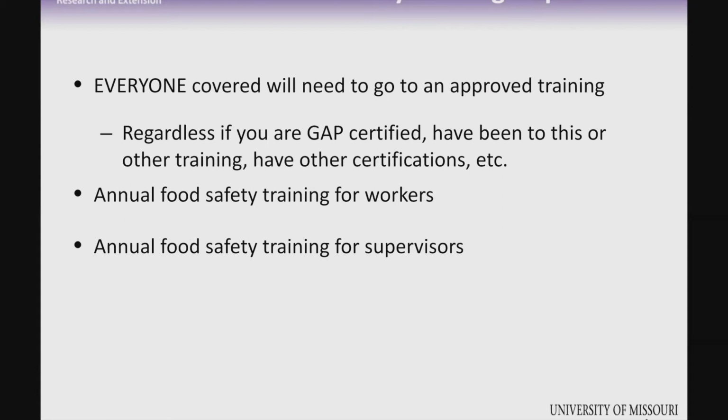Produce safety training requirements. Everyone covered will need to go to an approved training. This is regardless of whether you're GAP certified, have attended this training, have other certifications, etc. After that, there are annual food safety training requirements for workers, and there's an annual food safety training requirement for supervisors.